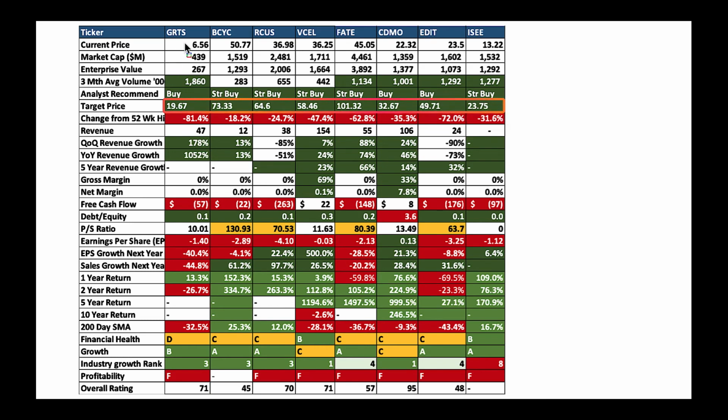Look at GRTS, stock price is 6.56. Look at the target price, a nice 19.67 here. That's a good uptick from the current level. And all these stocks are down nicely from the 52-week high here. I think you're not paying too much money here. And as you scan through here, from a next year expectation, they got nice revenue growth as well as EPS growth.